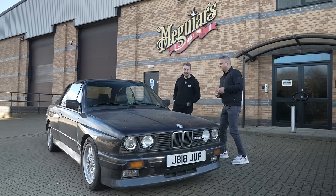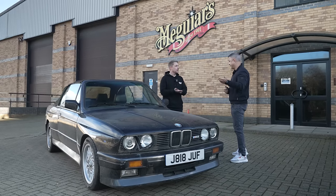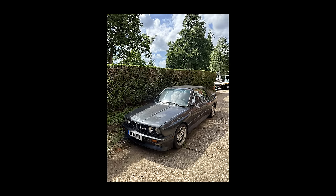The previous owner, although I call it a barn find, had kept it outside. He lived third floor flat. Okay. He lived outside. Yep. Next to a hedge, mm-hmm. Hence why there's all this moss growing over it.